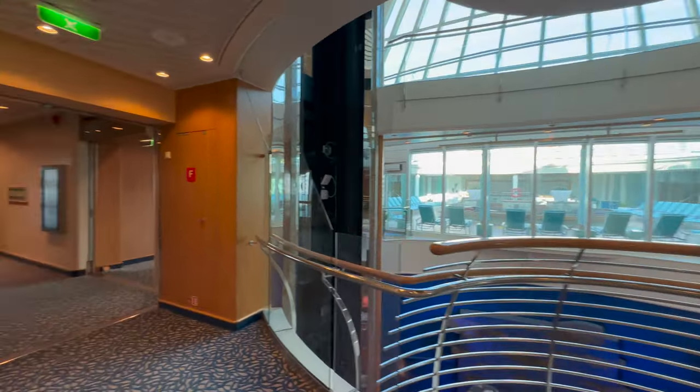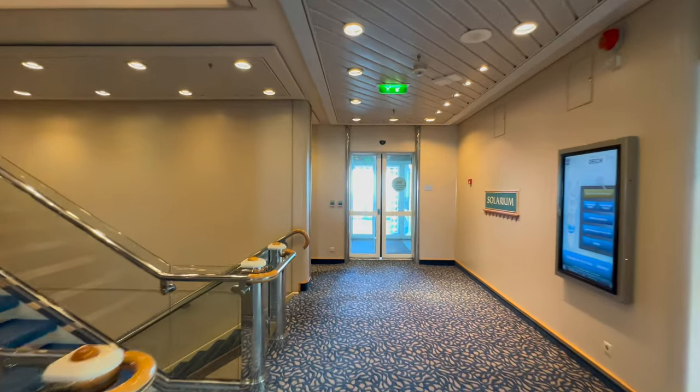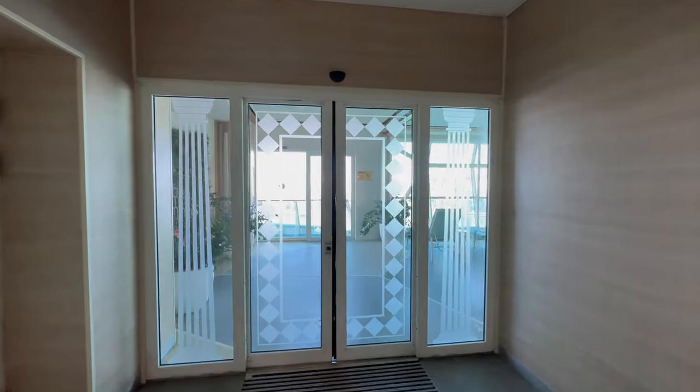Head back down to deck 11, where the pool deck is, and we'll start in the solarium. The solarium is an adults-only area of the pool deck where you have to be at least 16 years of age to go into.